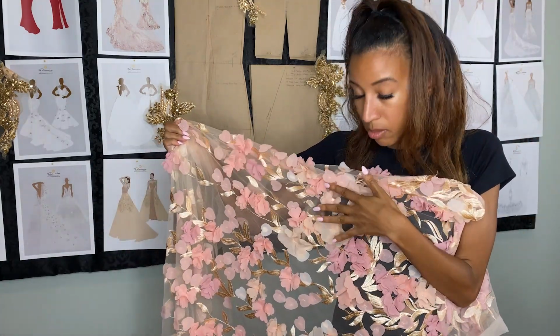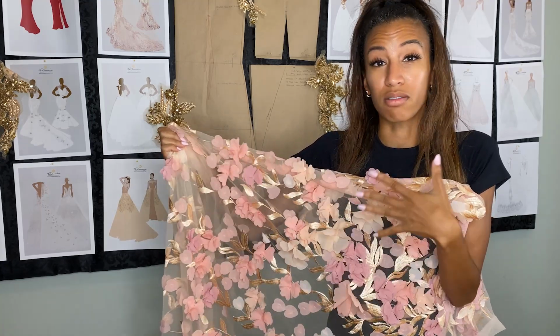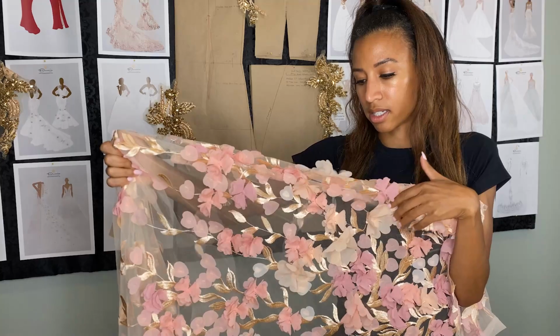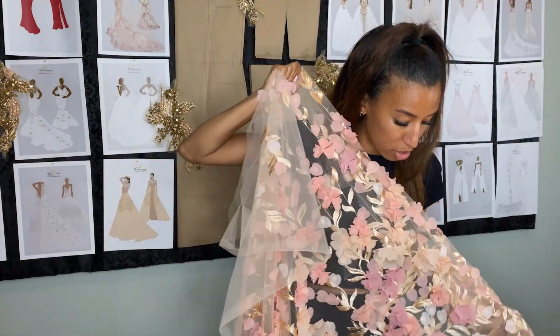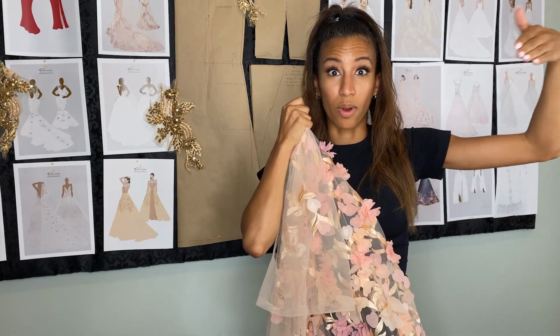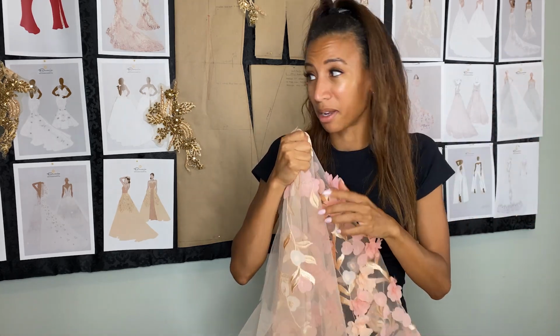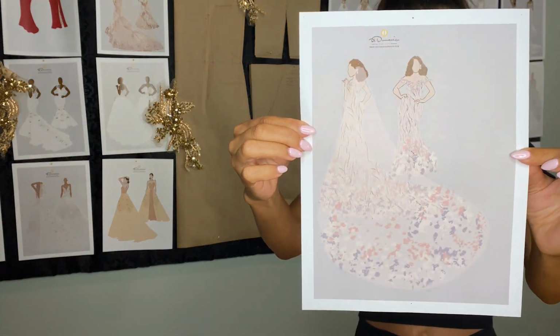So I normally don't add any of the flowers to some of my brides' bodies because it adds volume and it takes away the shape, but we do a lot of them at the bottom. And when I say a lot, I mean we're doing the train out of this one, and we're also making a veil that's twice as long as the train that also has flowers on it, and I'll show you exactly what I'm talking about.